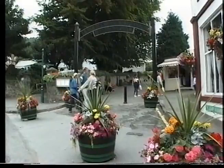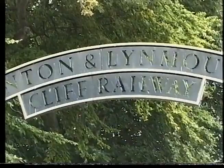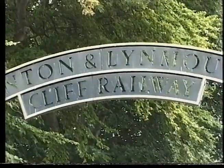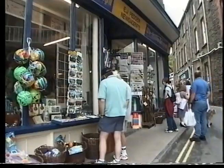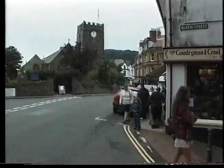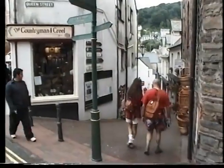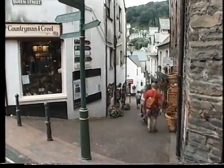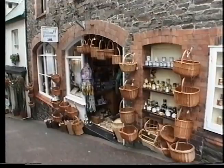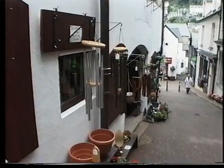Here we see the entrance to the Cliff Railway, which, like the Town Hall, was provided by Sir George Newnes, Lynton's greatest benefactor. We'll be walking down the coastal path, which zigzags over the Cliff Railway twice before arriving at Lynmouth. Queen Street is the oldest part of Lynton. It was built in a hollow because the winds here are predominantly west to northwest, and naturally enough, the inhabitants in early times wanted some protection from the gales. But Queen Street also leads to the veritable warren of Lynton's back streets.